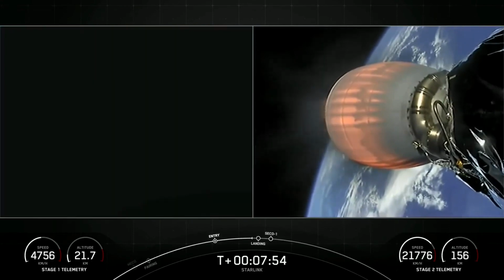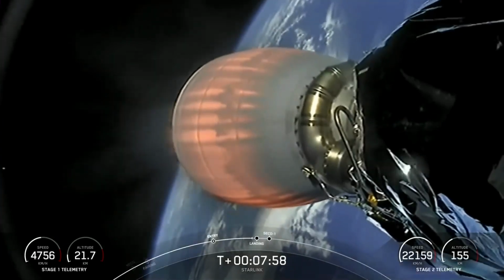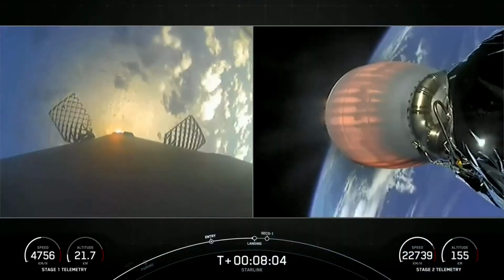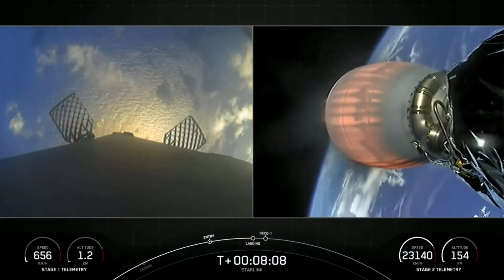Now we will have second engine cutoff. Start of terminal guidance. Very shortly after, stage 1 landing. Stage 1 landing burn. And there's that landing burn startup. So let's watch as Falcon 9 touches down on our drone ship, A Shortfall of Gravitas.